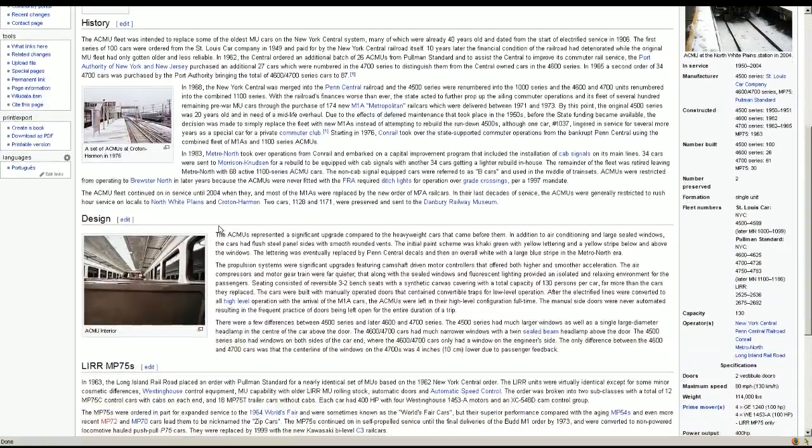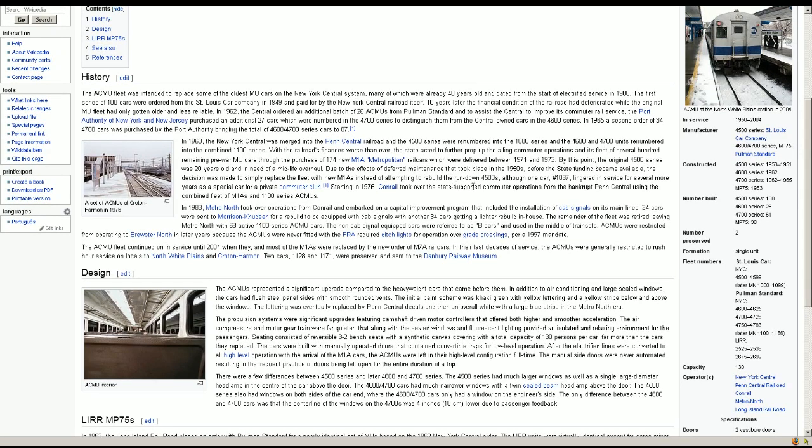Now they got some additional photos here. 1983, blah, blah. 34 cars were sent to MK for a rebuild with cab signals. Another 34 getting cars. There were, I think, 87. Yeah, 87 of these cars, and I think that only 86 of them made it into Metro North, period. You had non-cab signal equipped cars, and they just couldn't lead with the non-cab signal equipped cars.